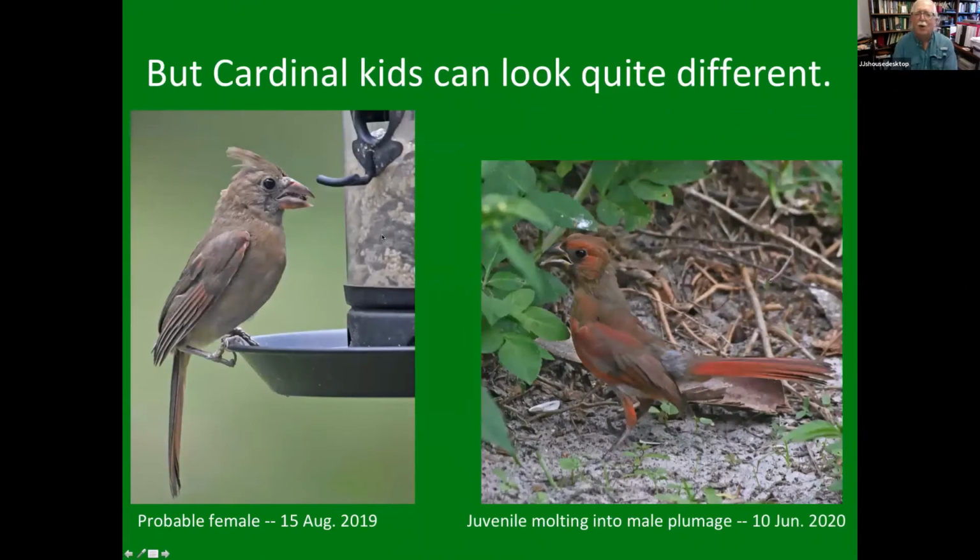And these are what the cardinal kids look like, quite different from the adults, mostly in the color of the bill. If they had a red bill, you might recognize them as a cardinal, but the young birds, when they leave the nest, have an almost black bill, and it gradually changes until there's red all over, except right in this region on the bill, right sort of in the middle of both the upper and the lower bill. There'll be a little tiny black spot, and you can identify birds of the year by that, and they usually lose that in the fall of the year.